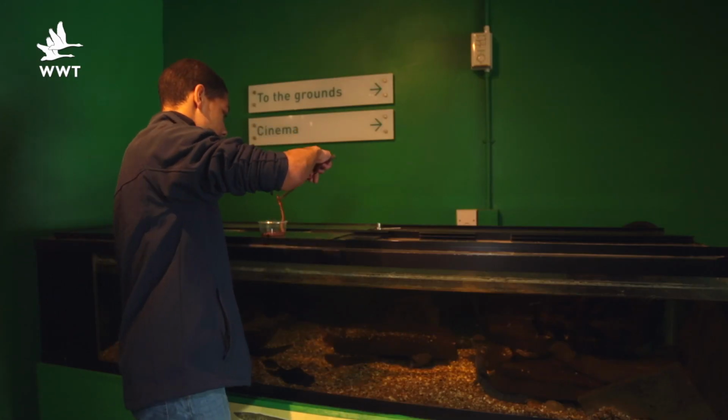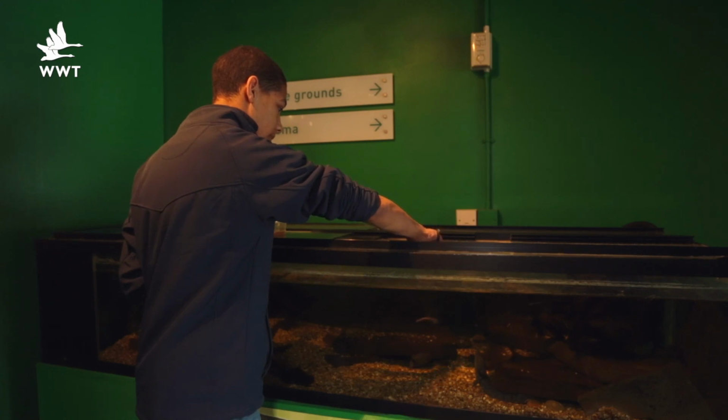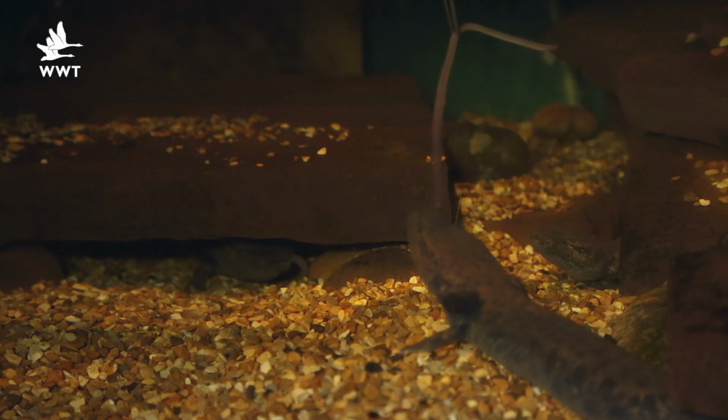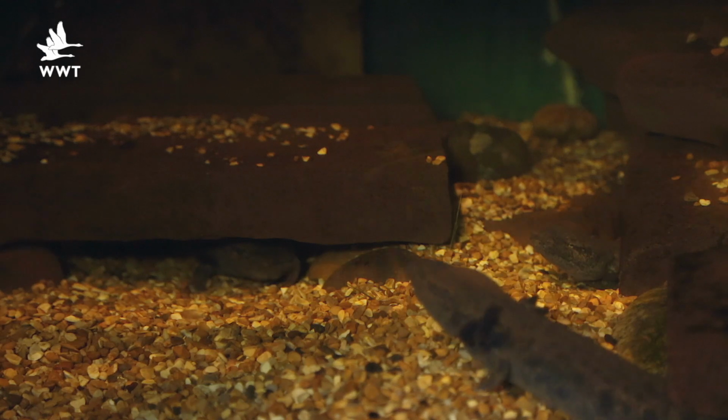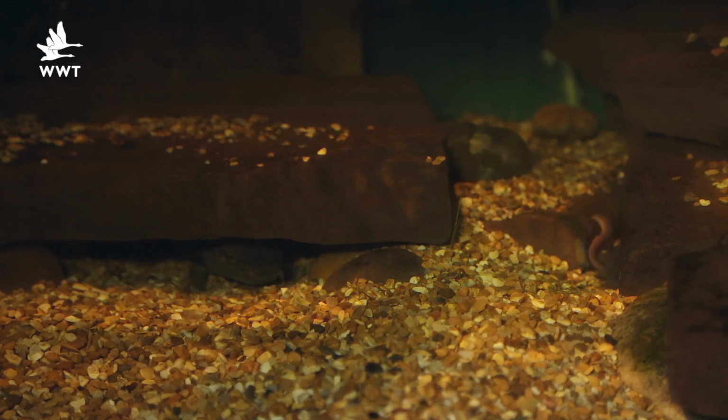With the mud puppies, we feed them with tweezers because they can be a little bit aggressive. So what we try and do is make sure each of the mud puppies has a bit of food in their mouth before we end up with scatter feeding so they can forage for the food for themselves.